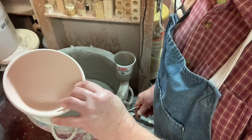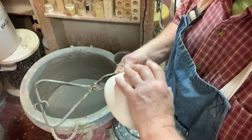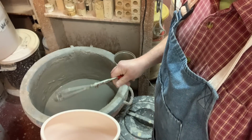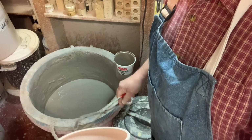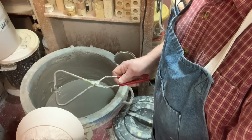Okay, I have a bowl, and what I first do when I'm doing all the glazing is I glaze everything with my base coats. So I'll go through the whole lot, and I've got some experimental glaze pieces in this video, so hang in there. There's some totally new things I don't think you'll have seen before.